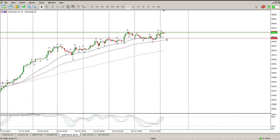Alternatively, you're looking to buy off 35,500 again and keep your stop really, really tight. I would actually take the swing low of yesterday, which is 35,418. So if you put your stop in at 35,415 or 35,414 area, that should be enough. But what you're looking for is then a move back to the top of the range.